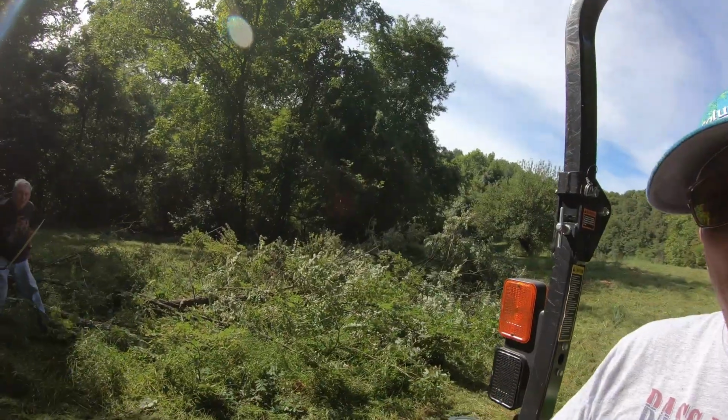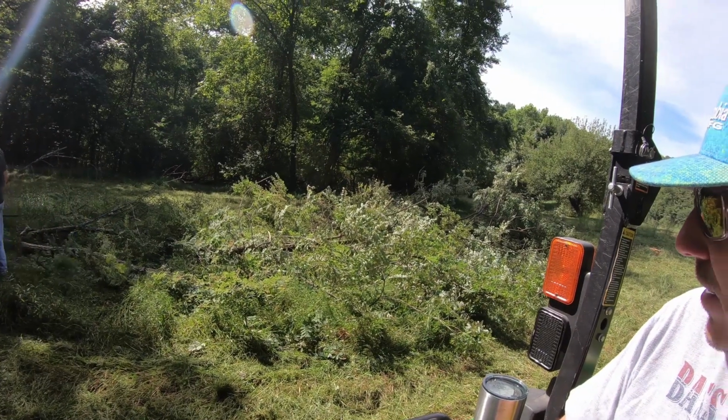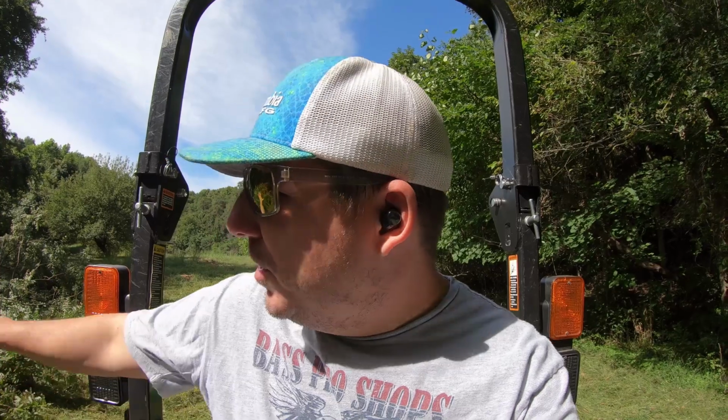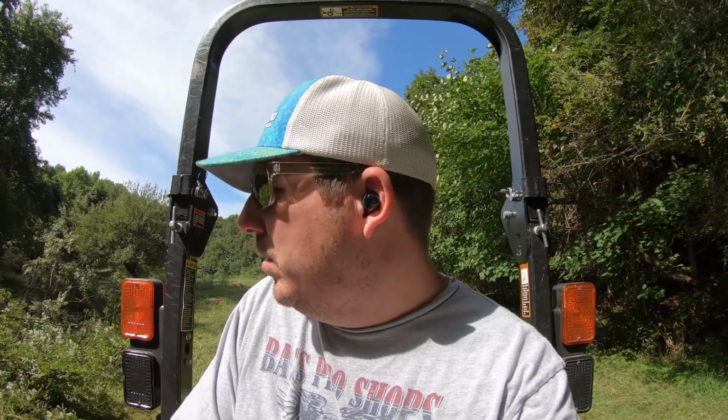All right, we've got a lot of it mowed, but we have some trees that are in the way. So you already saw us cut down one and push it out of the way, pull the stump out of the ground. But now we're gonna push this tree over and over the hill, get back to mowing. All right.